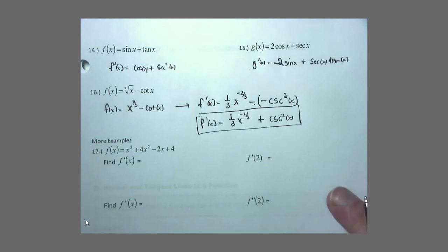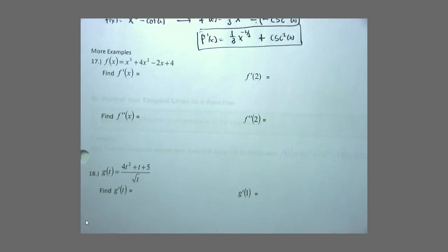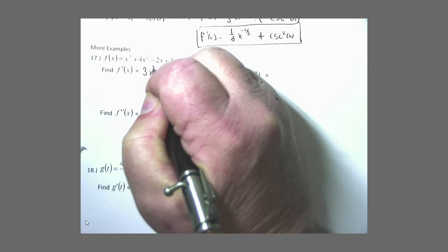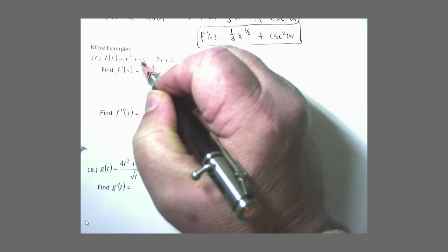Well, also remember, if you can do the first derivative, you can do the second derivative, third derivative, and 45th derivative if you need to. If f of x is equal to x cubed plus 4x squared minus 2x plus 4, find f prime of x. On your mark, get set, and go. What's the derivative of x cubed? 3x, subtract 1 squared, plus, what's the derivative of 4x squared? Well, 4 is a constant, it holds over. The derivative of x squared is 2x.